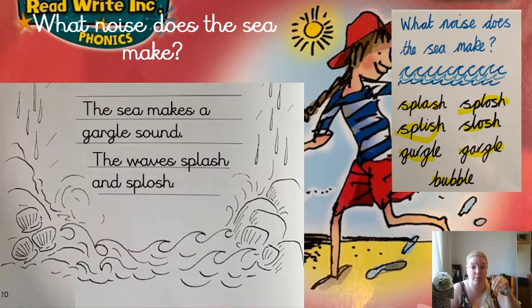They'll make a noise. The waves crashing, won't they? Oh, that's another one. The sea can make a crashing sound, can't it, when the waves crash against the rock? So you could have that sentence. The waves crash against the rocks. Okay? So the most important thing is I've come up with two sentences. I don't want you to copy my sentences. You have to see if you can come up with some of your own.